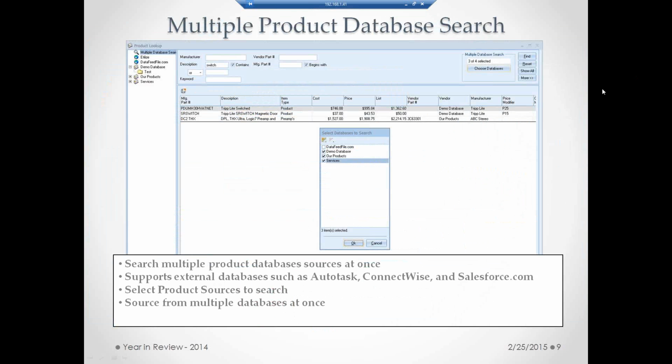Our multiple product database search, this is another 5.0 feature and another feature that's been requested quite a bit, so really nice that we were able to add this here. What this is going to allow you to do is search any databases you've set up in QuoteWerks. So if you've imported a price file into QuoteWerks or multiple price files and you want to search those price files at once, we can now do that in QuoteWerks.